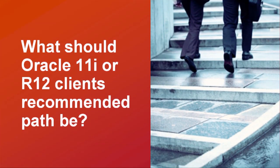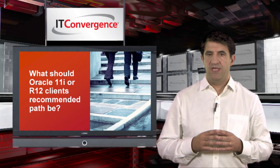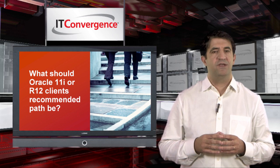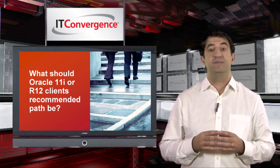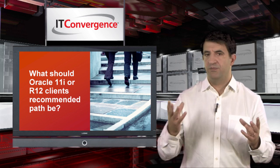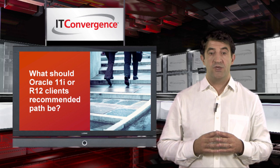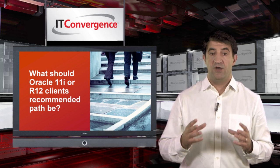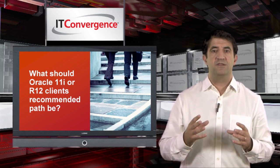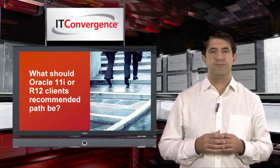What should the recommended path be for Oracle 11i or current clients? It is important to say that Oracle Fusion applications is not a replacement of your current Oracle ERP system. It is not a replacement of E-Business Suite, PeopleSoft, JD Edwards, or Siebel. It is a new set of applications, based on the concepts of these different systems, built on a new architecture leveraging Oracle Fusion Middleware.